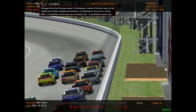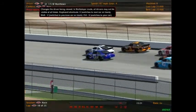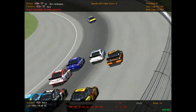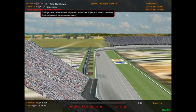And now Levi Jones in the 0 to the inside. He's going to take the lead. So, oh, now Mark Matthews dive bombs him, and he wants the lead coming to the finish line here. Wow. And there's Wes Riddle right in front of the leaders. Oh, this could get interesting. This is going to get real interesting here. Tight squeeze. Oh, boy.